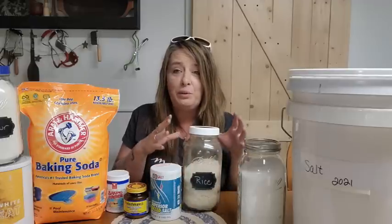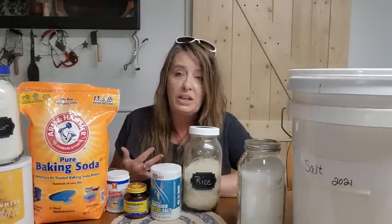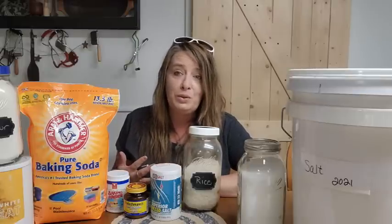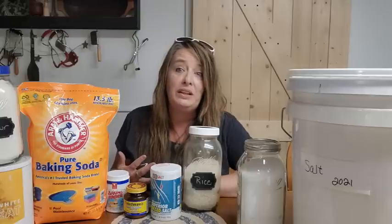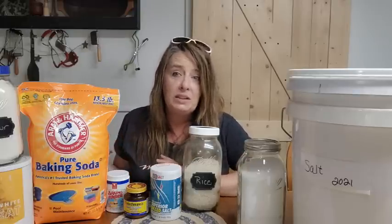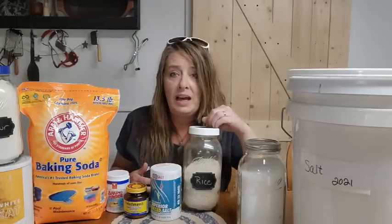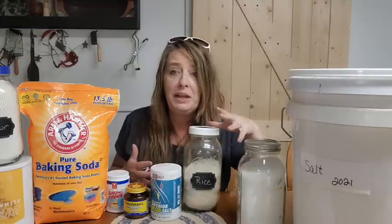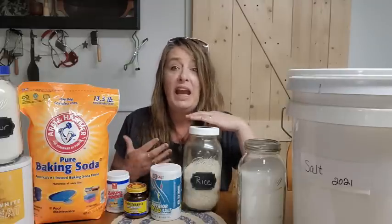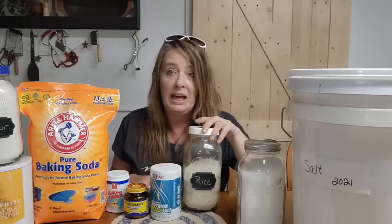So the next item is rice. I love to have rice on hand. It is an excellent belly filler. It's excellent to stretch out the food that you have in your food storage. You can take a can of soup, and instead of feeding 2 people, you could feed 4 or 5 people by putting it over a bed of rice. You can really stretch that out, which is nice. So rice, I think, is a must-have. If you can't eat rice, I know some people can't, definitely go with quinoa or some kind of ancient grain that you can eat. You want to have a good supply of that.